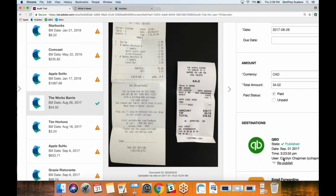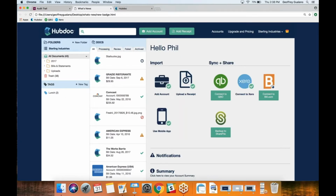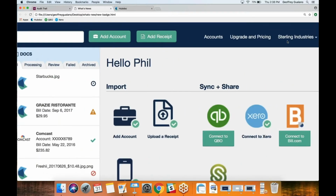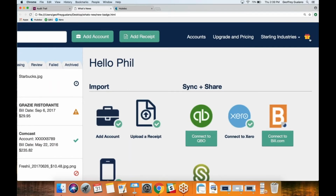So I'm going to pop over here. I'm going to show you something else that is in the works and is coming very soon. Can you see up in the top right corner here something jumping? And if I zoom in, you might be able to see it a little bit better. You might see it looks like a little gift. So this is something we're introducing into Hubdoc. The idea here is that every time we release a new feature, you're going to see this jumping little gift letting you know, hey, hi team, there's something new, there's a new tool in Hubdoc, and we want to let you know that it exists and show you how to use it.